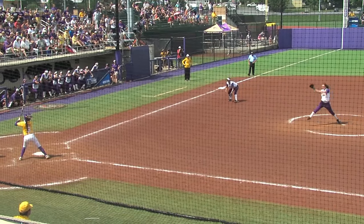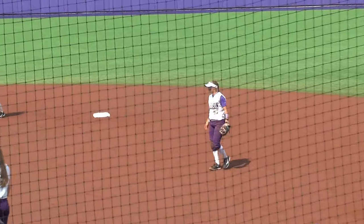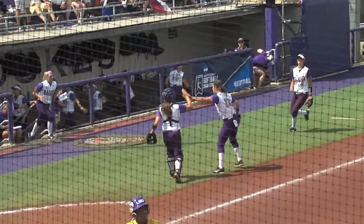Here, the 0-2, the shot to second. Moran fields it, fires to first, and the out is recorded. So fun to watch Madison Moran play at second base. Plate here. Strike three, swing and a miss by Bell, and the inning is over for the Tigers at the plate.